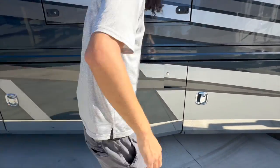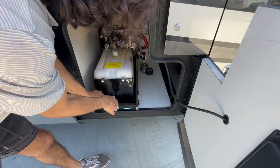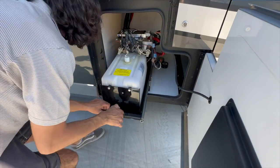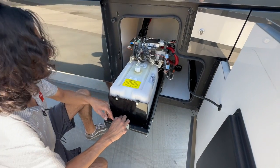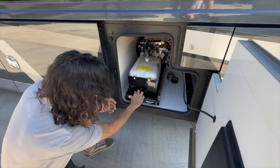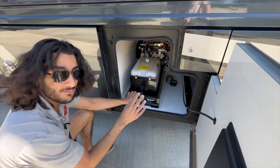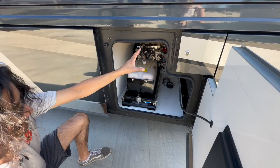Now down below, we've got another trick up the sleeve. This is a slide tray for the HWH leveling system. Absolutely wild. The fact that they put this in here and were that thoughtful of service goes a long way in my book, okay? That is really, really nice. LED strip lights again.